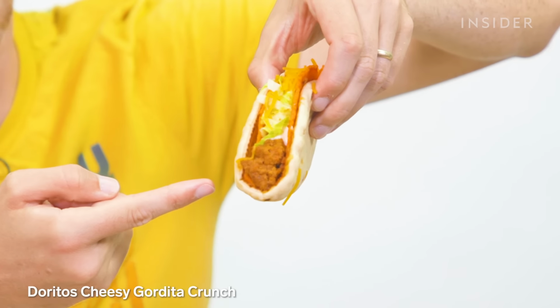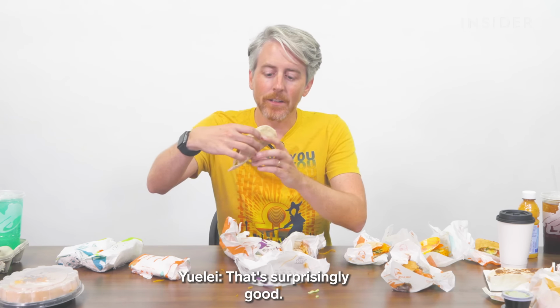The gordita crunches, they take a regular taco covered in melted nacho cheese, and then wrap a tortilla around it. Taco Bell answered my prayers by making a gordita crunch that has, in fact, the Dorito shell inside of it. They use cheese to melt it to the hard shell. Best idea ever. You gotta know. Yeah. Something stuffed in something with melted cheese is everything I want.